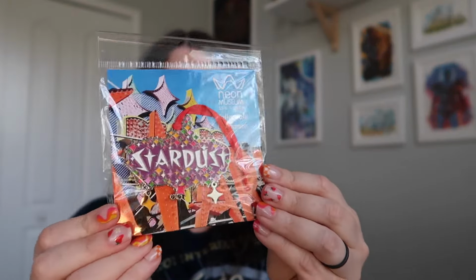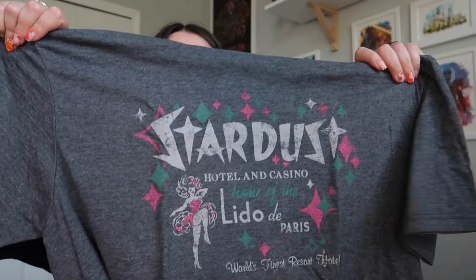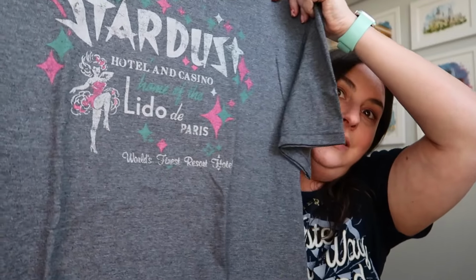And then the Stardust was my absolute favorite of all the signs, and so I got a Christmas ornament of the Stardust, so that'll get set aside to go on the Christmas tree. But wait, there's more. Then they had shirts, and Lord knows I have too many shirts. I came home with 4 shirts, but Stardust, again, my absolute favorite. Like, oh, look how cute.